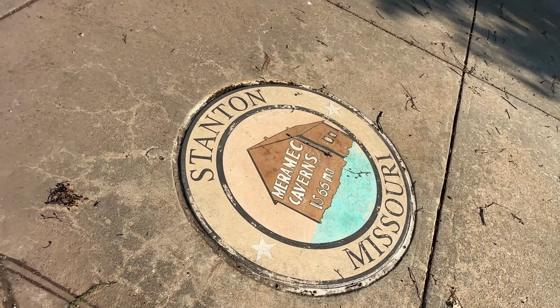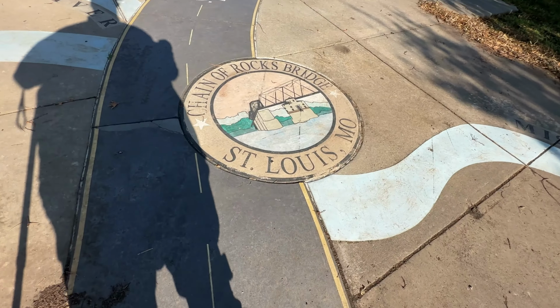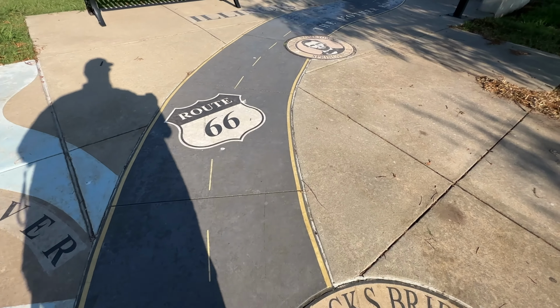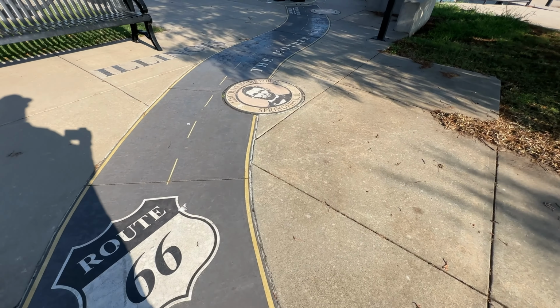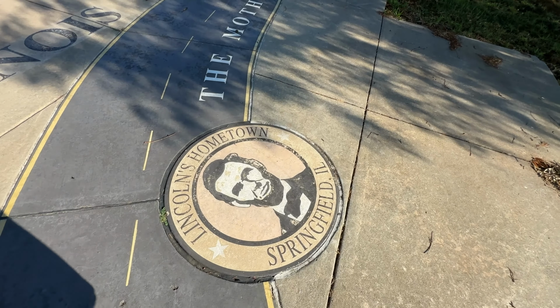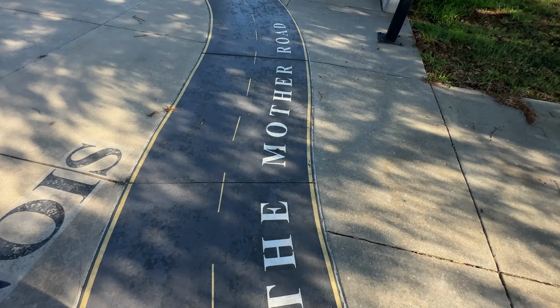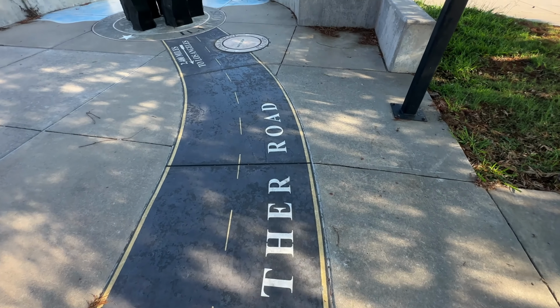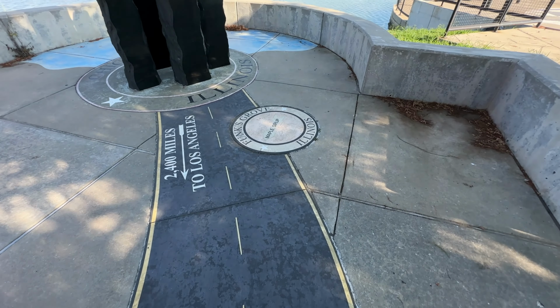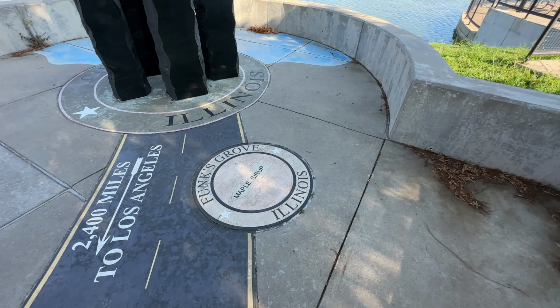At the Meramec Caverns, never been there. Maybe this time, who knows? The Chain of Rocks Bridge, further up Route 66. I see old Honest Abe up there. And it is his hometown, Springfield, Illinois, where he is buried. I have actually been there, but not as part of a Route 66 trip. And then the rest of the way up to Chicago.